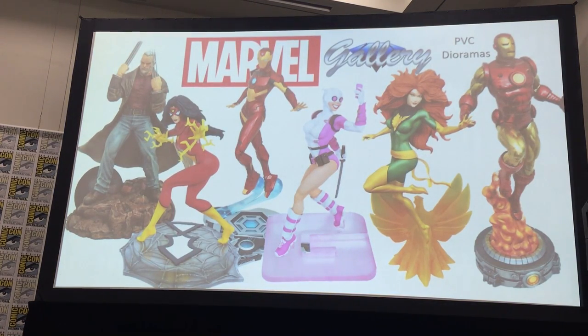And our gallery line continues for Marvel. It's been a big success for us. Old Man Logan on the left there is actually out in stores now, but Ironheart, Spider-Woman, Gwenpool, Iron Man, and Jean Grey are all upcoming. I think Iron Man is out as well. Jean Grey actually hits, I believe, this Wednesday. But the other 3 are all upcoming.